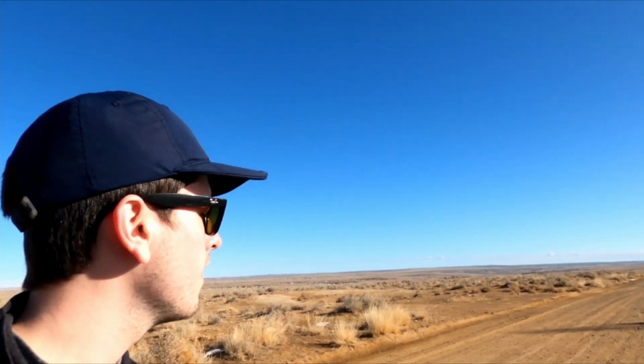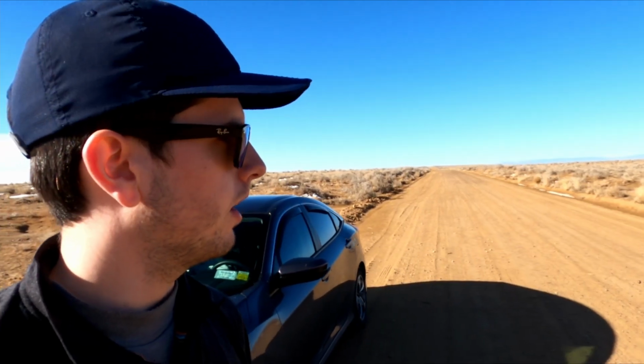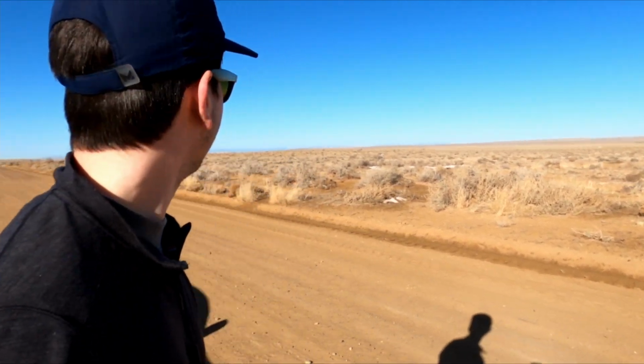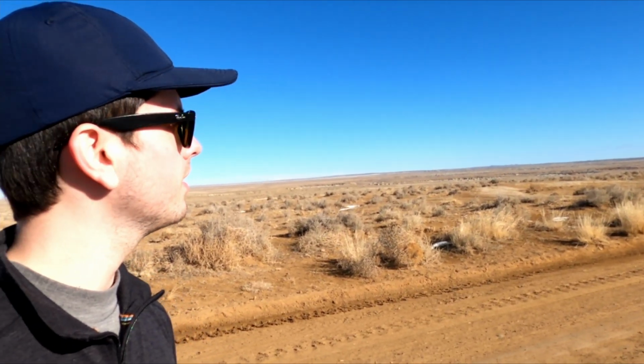So the roads weren't too bad so far. While researching this place, I found that a lot of people stopped at this old windmill. There is a path marked on Google Maps, like being shown as a road that runs through here. But to be frank, I don't see any way that I'm gonna get my car through that. So I think I'm gonna do as most people online have done and park my car here.